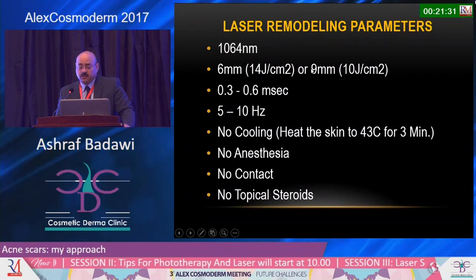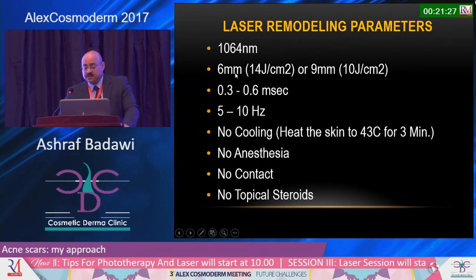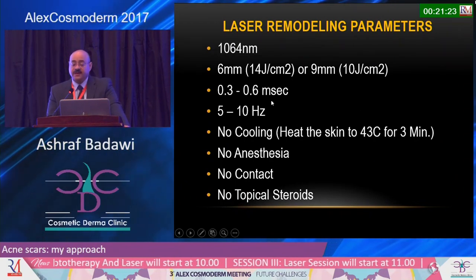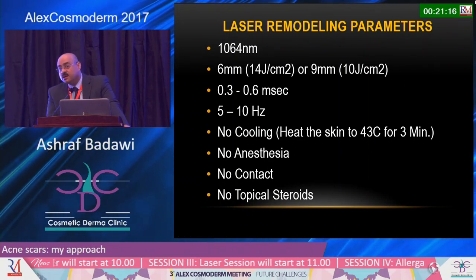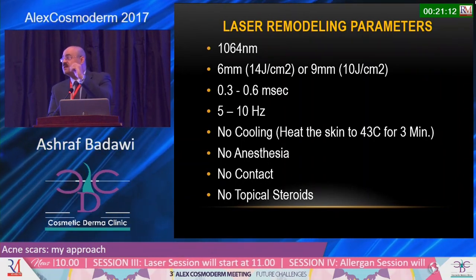So those are the parameters we have used, 1064. We use 6 millimeter spot with 14 or 15 joules or 9 millimeter with 10. We have to use short pulse duration, 0.3 to 0.6, because in order to target the microvessels, we have to have a pulse duration less than 1 millisecond.